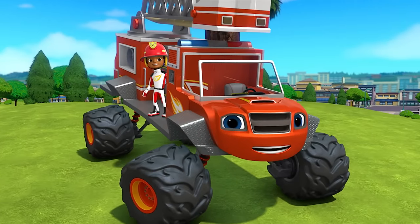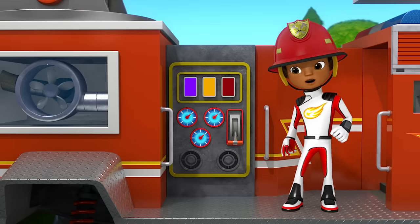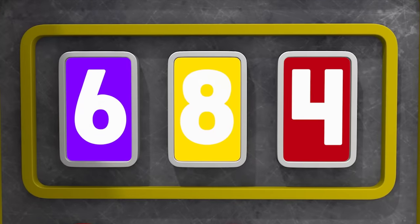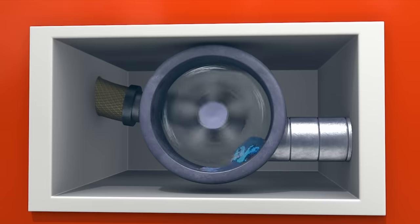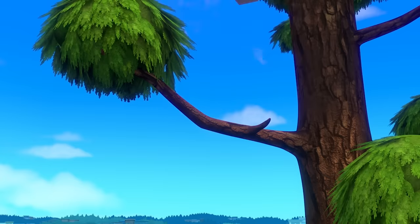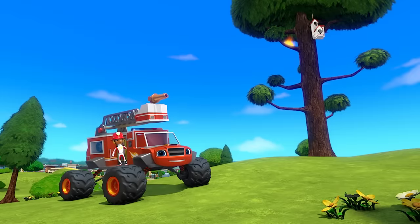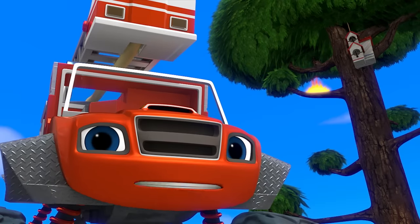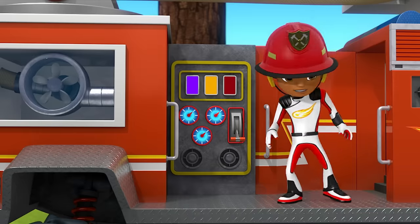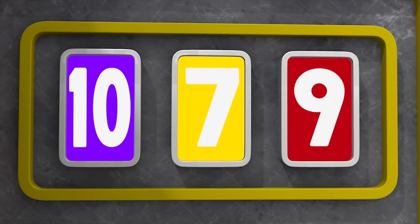Now let's blast the water even farther. To that branch up there. To hit the next branch with water, we need to increase our pump's force to 8. Which button has the number 8 on it? The yellow one! Yeah! Burning branch left. But it's up really high. So to put it out, we've got to blast water with the most force yet. Let's increase our pumping power to a force of 10. Which button has the number 10 on it? The purple one.